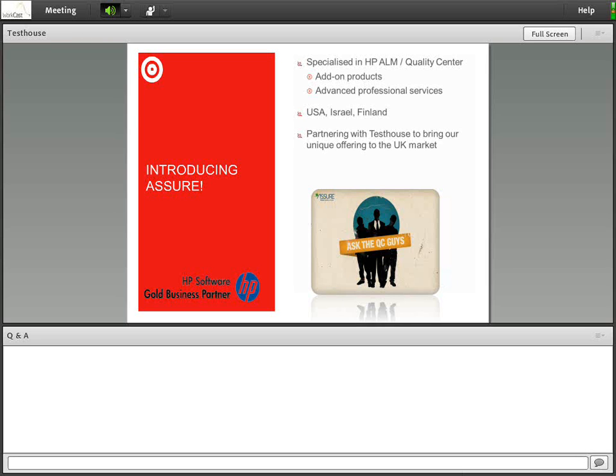And a quick word about Assure. We specialize in HP ALM and QualityCenter. That's pretty much all we do. We're a company that was formed by ex-Mercury, ex-IBM employees in 2006. What we do is add-on products for HP ALM and QualityCenter. So we're quite unique in that we do real products for HP ALM and HP QualityCenter customers. We also offer advanced professional services such as standardization, LDAP migration, upgrades, and so on. And we're located in the U.S., in Israel, and in Finland, where I am from. And we're now partnering with Test House to bring our unique offering to the UK market. So Test House helps us deliver the solutions in the local UK market. So we're really happy to start working with Test House in the UK area.